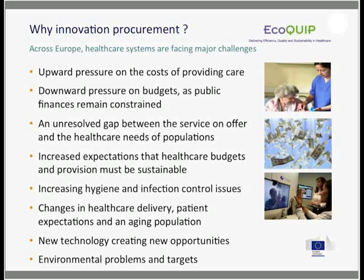We've also got problems like increasing hygiene and infection control issues that need to be addressed, as well as major problems with things like antibiotic resistance. So big problems. And last and most certainly not least is environmental problems and targets, and also the pressure that environmental problems put on the healthcare sector. And I would name air pollution as one very good example. Air pollution is caused by the way in which we are managing our energy and transport system, but the people that pick up the cost of that air pollution is the healthcare sector, and ultimately the patients who end up with respiratory diseases and early mortality.